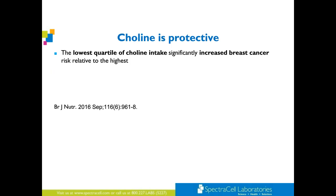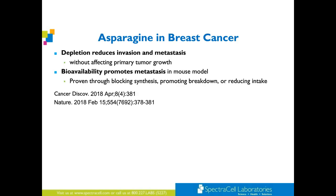The lowest 25% of choline intake was significantly associated with increased breast cancer risk relative to the highest. And of course, choline is a methylator, right? So it helps with detoxification and getting rid of estrogen metabolites. Okay, so this is what we looked at previously.